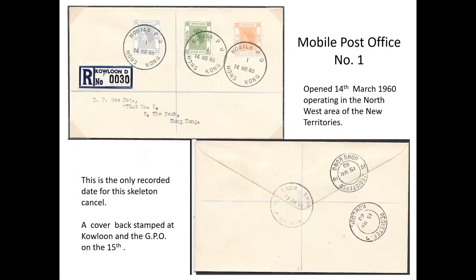Now, this is mobile post office number 1. It opened on the 14th, 1960. The skeleton cancel, and it's the skeleton with the number 1 in the index slot. Very nice. As far as I know, it was only used on that date, no other date. And of course, the label is not a mobile post office label. It's just a Kowloon D and a number 13. Just borrowed the roll of labels in Kowloon. And I believe that number 1 operated in the northwest area of the New Territories.